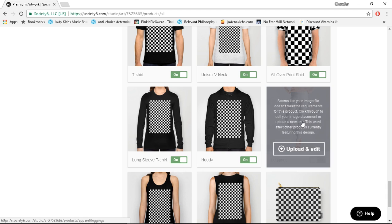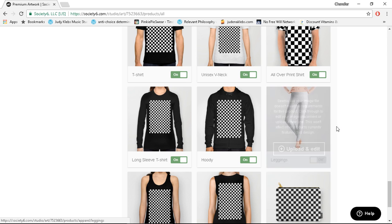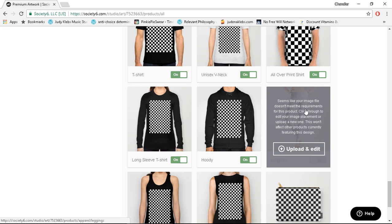But here what we have is leggings. But notice it says, "Seems like your image file doesn't meet the requirements for this product. Click through to edit your image placement or upload a new one. This won't affect other products currently featuring this design."